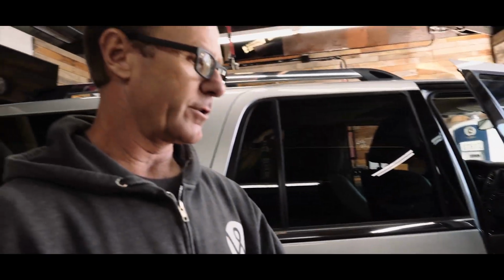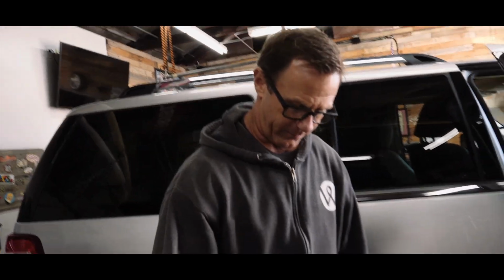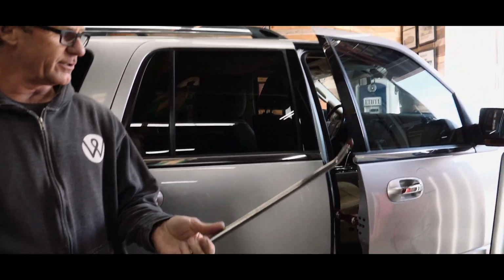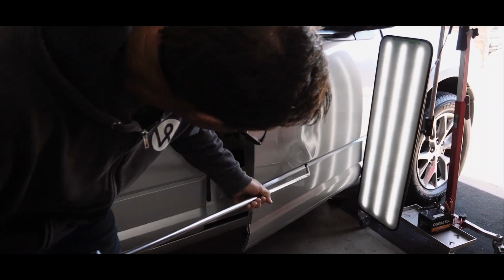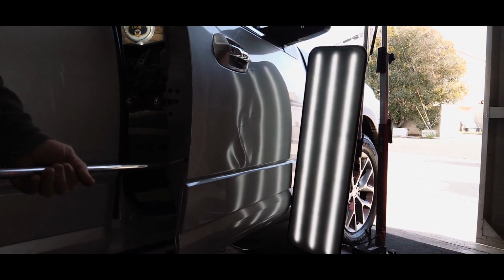We're going to start big. We're just going to use this 55, about a 42-inch tool, 5/8 thick, and there's no flex in this thing. We're going to start pushing right down in here on this body line. See if I can release some of the tension, and see where we go from that.